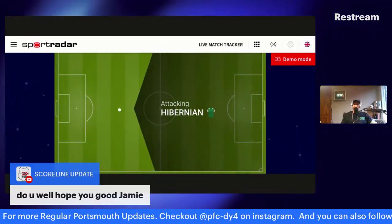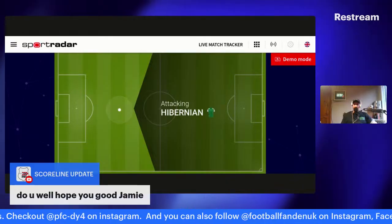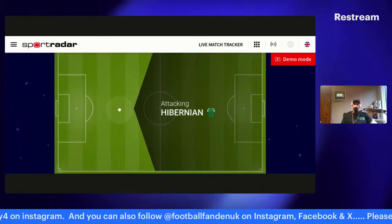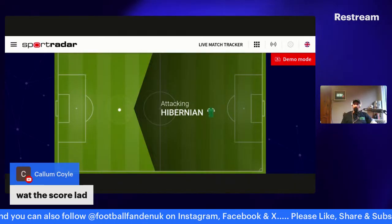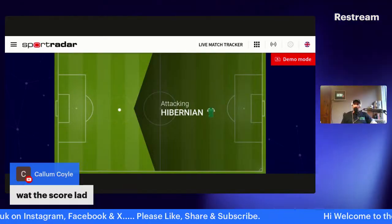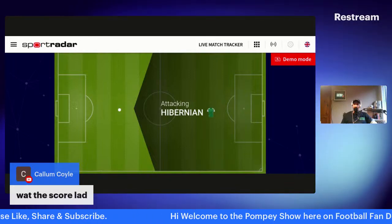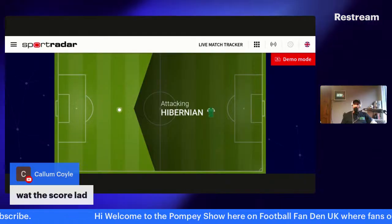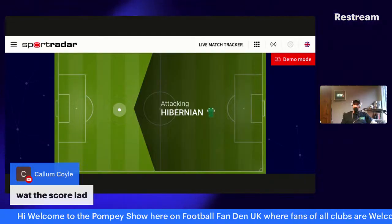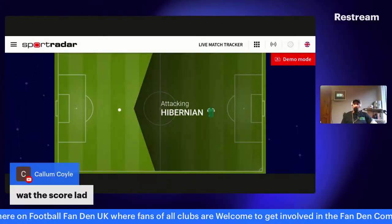So, opportunity here for Hibs. It's actually closer to 30 yards out from goal. Shot comes in. Goalkeeper makes the save, but is the referee going to make them retake it here, I think? Referee just pulling Bowie and one of the Partizan players to one side, having a word here.